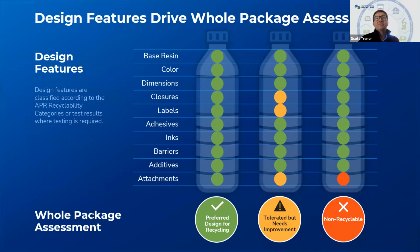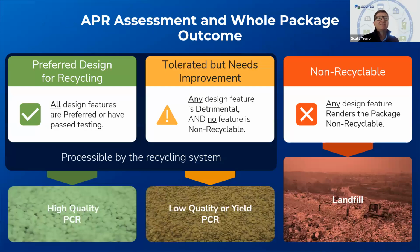So what happens when those packages are put into the recycling system? A preferred design for recycling is processable by the recycling stream and it produces the highest quality PCR available. Tolerated but needs improvement is still processable by the recycling stream, and we still want it in there to increase volume. But we do acknowledge that there might be lower quality or some sort of hit on the yield. And non-recyclable ends up in the landfill, and it might be even worse than that, right? It could go into the recycle stream, which then the MRF pays to sort that material, and then landfills it at the end of the day.